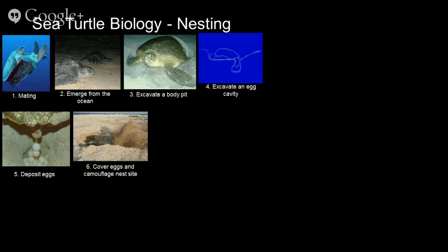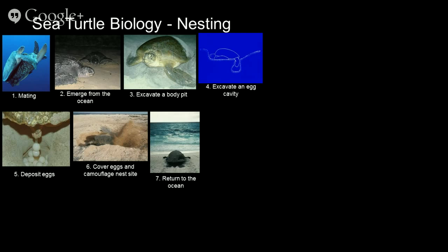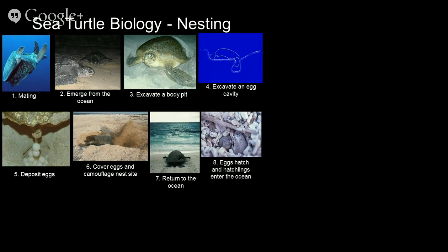She then deposits her eggs and covers it all up using all of her flippers to camouflage the nest. I've never actually seen this myself, but from what I hear, the sand can fly really far. So you don't want to be standing behind a turtle that's doing that unless you want to be totally buried in sand. And then she returns to the ocean. And about 60 days later or so, those hatchlings emerge from the nest and swim out to the open ocean to start their lives. Sorry, I have a question. Yeah.